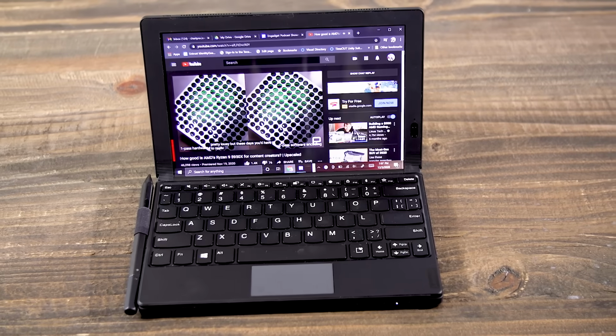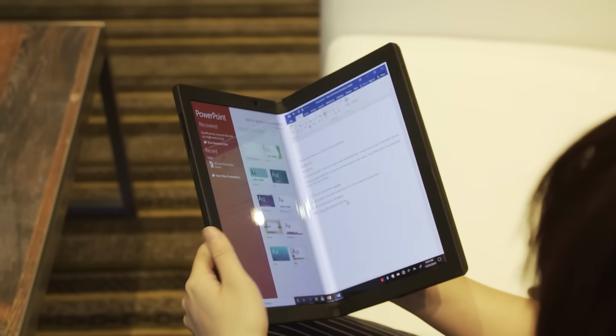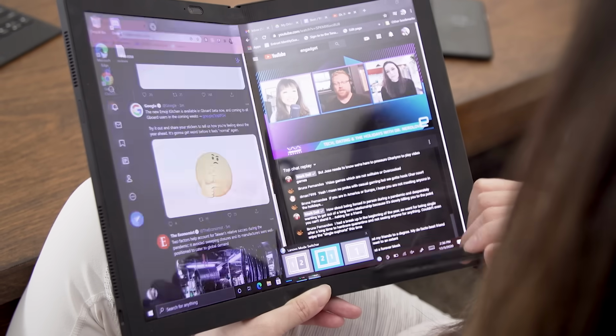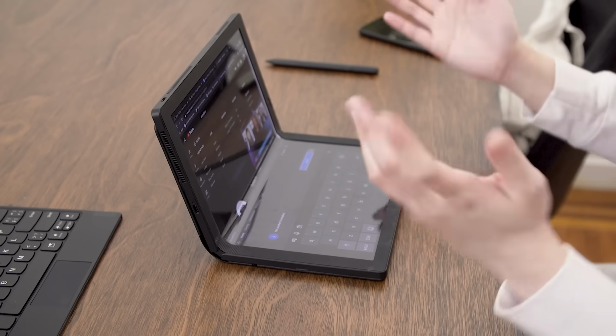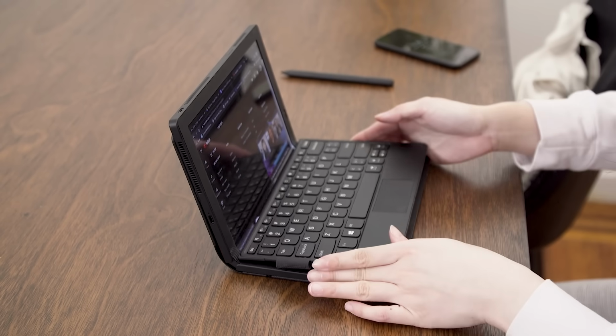We first saw a prototype of the Thinkpad X1 Fold last year and got all the specs at CES 2020, and now it's finally hitting shelves for $2,600 to start. For that price, you're not just getting a large foldable phone. In addition to the fact that it runs Windows, the 13.3-inch X1 Fold also acts as a mini laptop when it's folded halfway and you add Lenovo's companion keyboard.